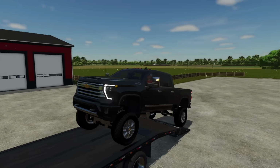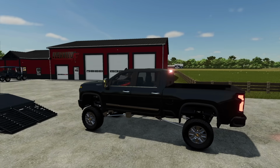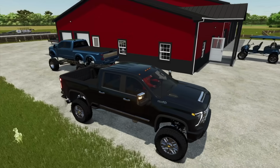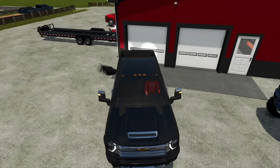Man, I don't know how the heck I'm gonna work on this thing. All the shop bays are full, like completely full at the moment here. So I think the only place I can actually do work on this thing is in our showroom, which is partially blocked by the 6x6. Ooh, I don't know if it's gonna fit through these doors. It should. Oh yeah, I think we're good.